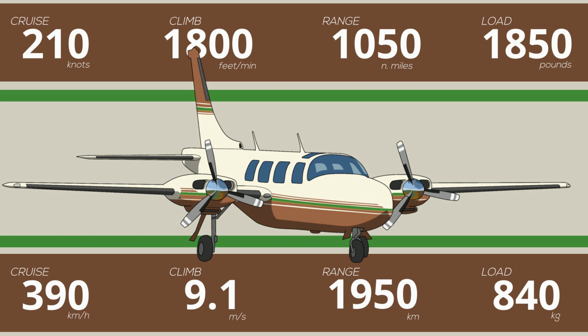Anyway, performance. Notice anything? Yeah, it's fast as balls. Remember, this is the non-turbo, non-pressurized version. This is cruising at like 8,000 feet. It's quite fast. Good carrying capacity too. The pressurized version sucks about 400 pounds of useful load from the equation.